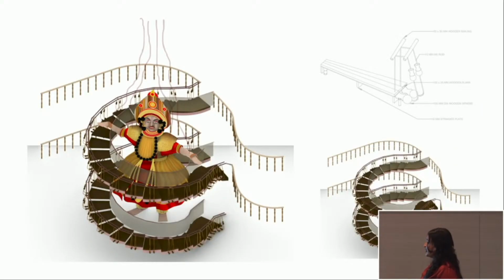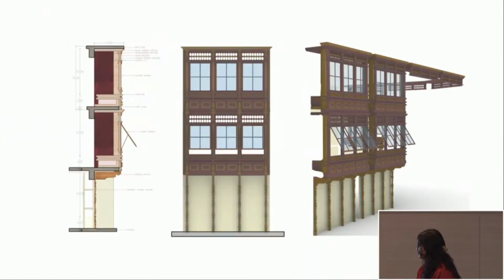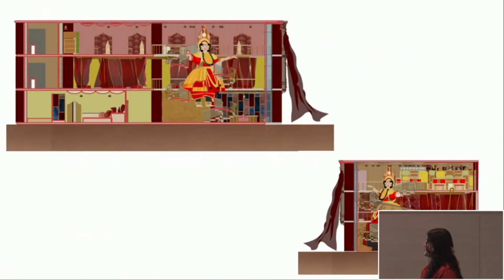And then we have the main frontal puppet in its glory, along with the staircase surrounding it so that the visitors can touch and feel the puppet as they walk by. And then we have the bay window that not only provides seating but also adds a detail element to the facade. And then a few conceptual sections that show the puppet in its full glory and the change of spaces from public to private.